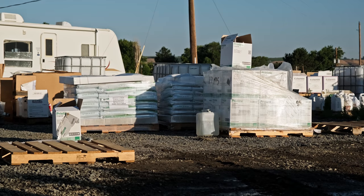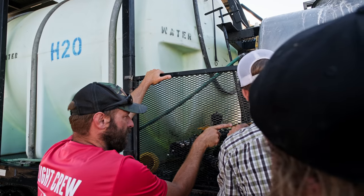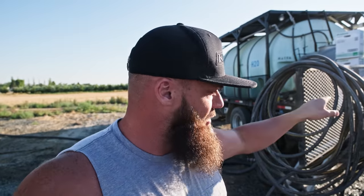We're loading up the fertilizer and the fungicide right now. So all these pallets over here are different products. Those fertilizers, fungicides, different types of stuff are all gonna go in that giant tank right there. We're gonna mix it over the site. It's funny because I heard that 1 ounce of one of those little bottles over there covers 1 full acre of crops. Kind of crazy.